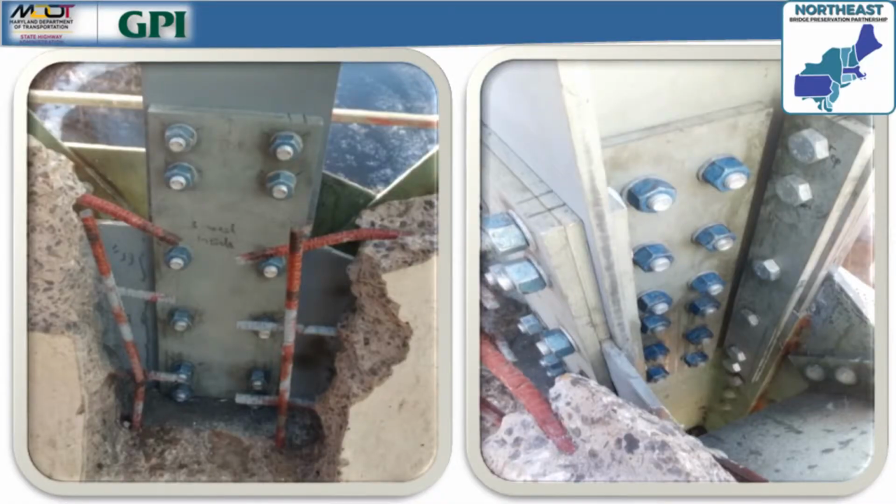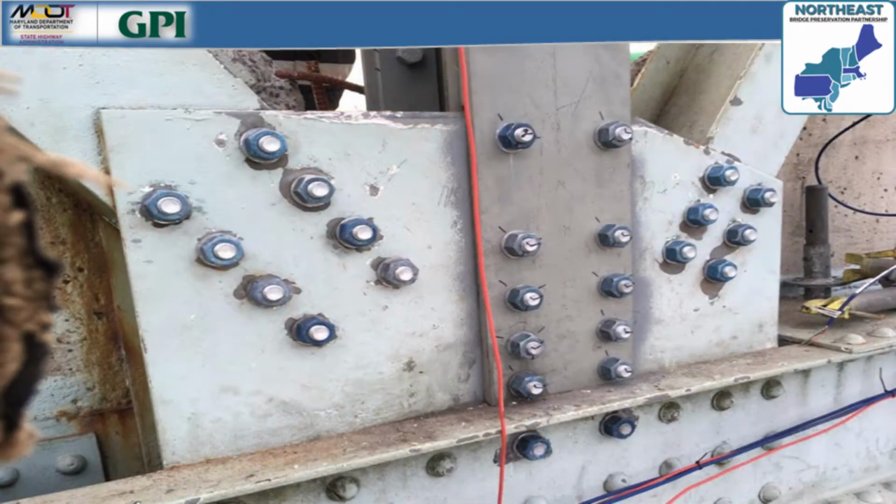And then this is what the splice connections look like at the bottom. The first one on the left is from the deck side. The one on the right there is from inline of the truss, and then here from the outside, where again, we replaced all the existing rivets with high-strength bolts.